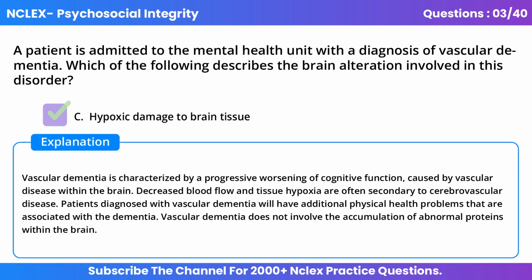Vascular dementia is characterized by a progressive worsening of cognitive function, caused by vascular disease within the brain. Decreased blood flow and tissue hypoxia are often secondary to cerebrovascular disease. Patients diagnosed with vascular dementia will have additional physical health problems that are associated with the dementia. Vascular dementia does not involve the accumulation of abnormal proteins within the brain.